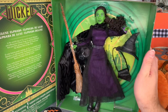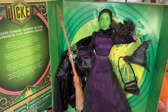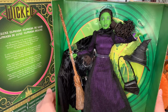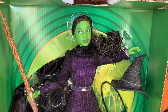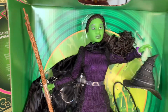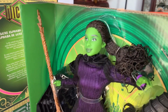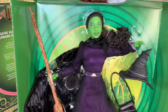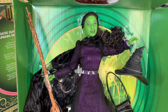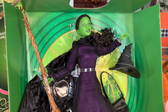So she has her cape, she's ready to go. She's got her broomstick. It's just time to fly. This is the same face sculpt for all of the dolls. Each and every one of them have the same Cynthia face sculpt, and I think that's okay. You know, it would have been nice to have just a few variations. Her hair is completely down here, as Elphaba's hair is with this look, and we will of course see what that is without the bindings in it.